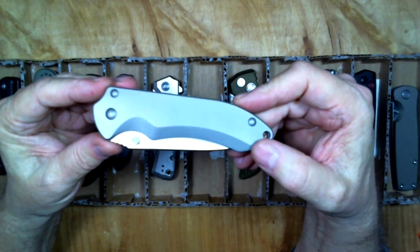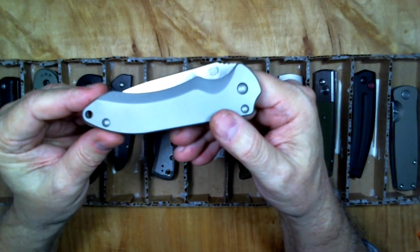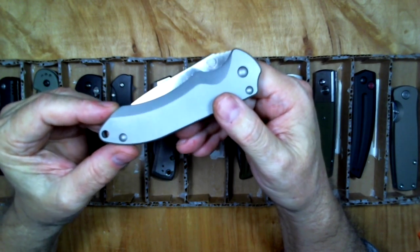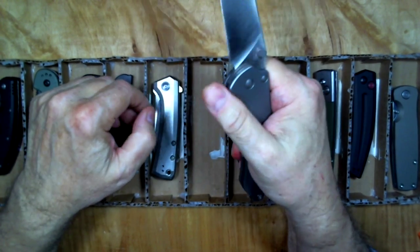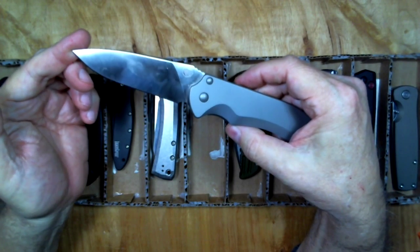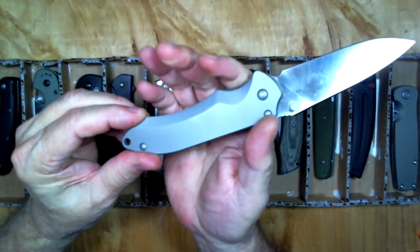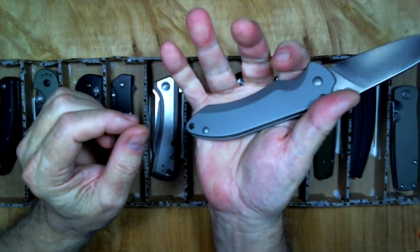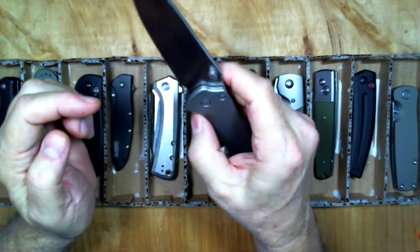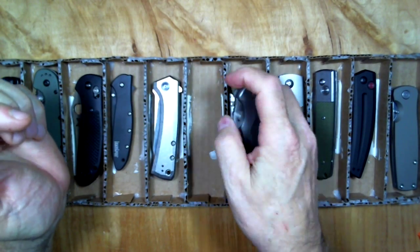This is a knife whose ergos feel in the hand I really like. It's the Maxpedition Excelsa. It has the same type of well-tuned detent that the Rat 1 has. It's got this broad chamfer, beautiful grip. I love this knife. Maxpedition Excelsa.